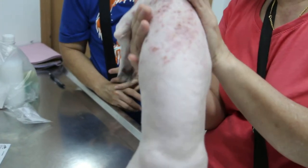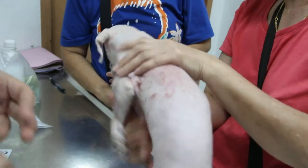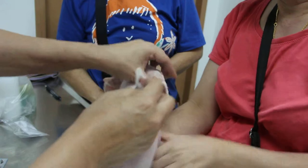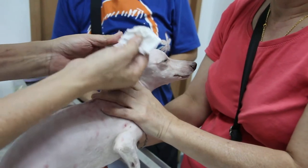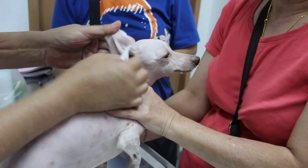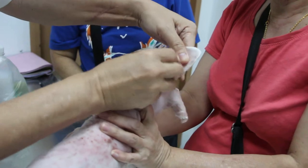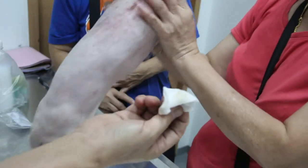Then the best is to use a tissue to clean up any discharge. The first time it's painful, but after that it's not painful. So just clean up the top. So far, because we irrigated the ear, there's no dirt coming up. Early on, there is. So just clean up the bit of dirt from inside the ear.